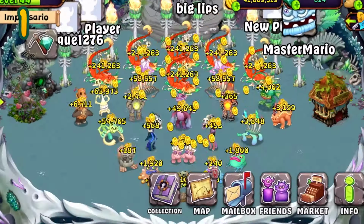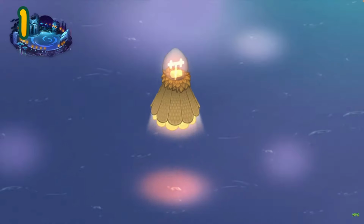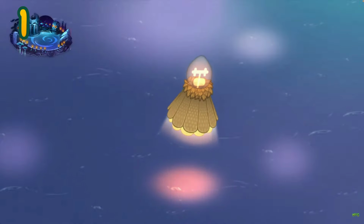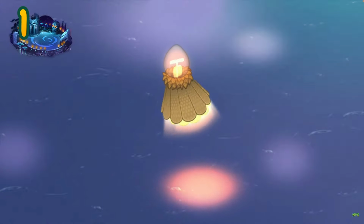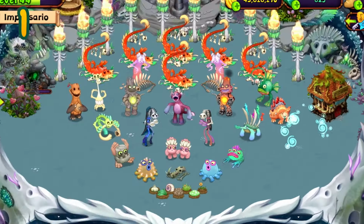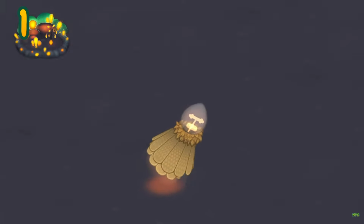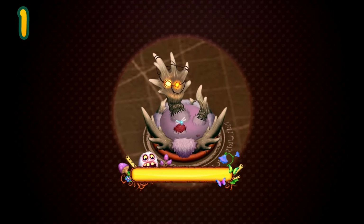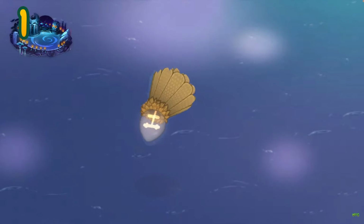Number 1 on our list is no other than Fiddlement. Now, like all of the other magical monsters, Fiddlement is the best on Nexus, but let me show you Fiddlement on Light Island. Fiddlement is one of my favorite monsters in the game. It sounds so soothing and cool, but we're not here for the sound, we are here for the animation. Now let's just focus on Magical Nexus because I think it's way cooler than Light Island.